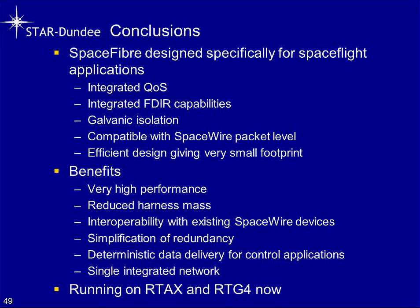Synthetic spectral imaging systems. It reduces the harness mass. It's interoperable with existing SpaceWire devices. You simplify redundancy. You can provide deterministic data delivery for control applications over the same network and can basically integrate all these functions into a single integrated network. And it's already on flight qualified RTAX devices and is also running on the RTG4 FPGA.